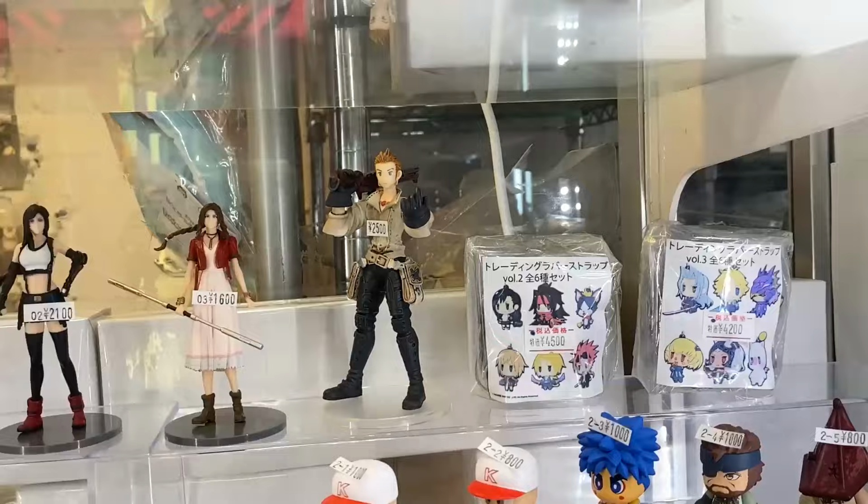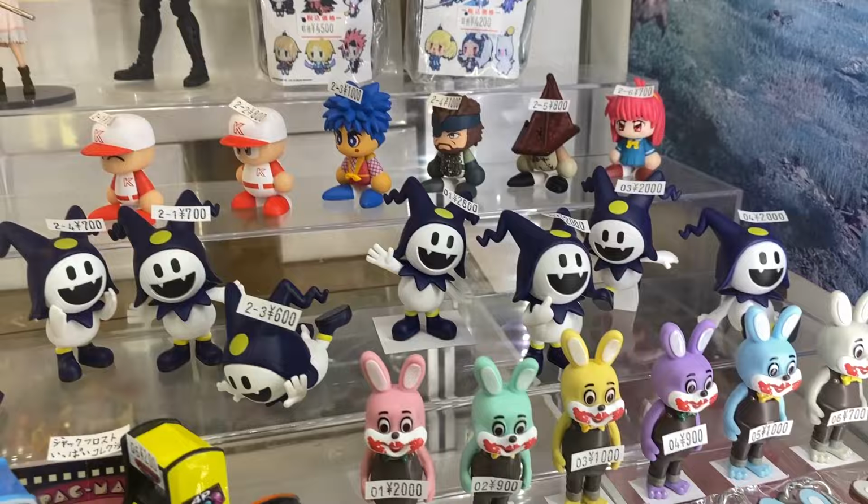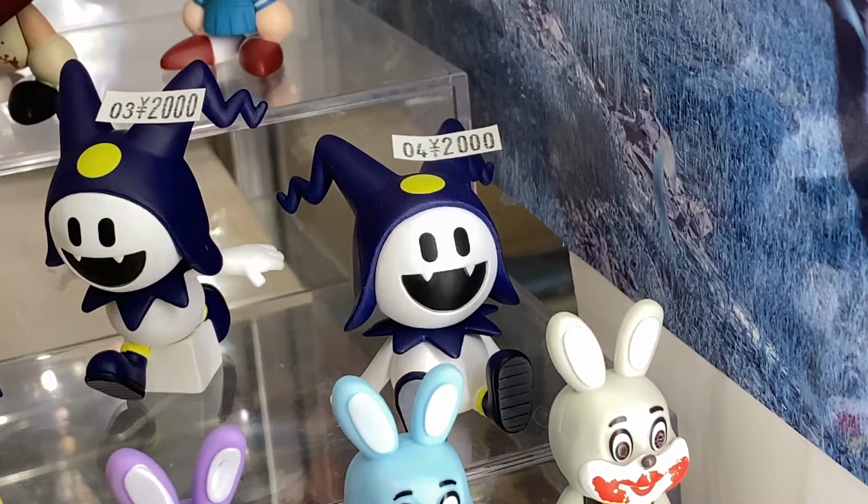Mystical Ninja Starring Goemon. That is cool. And Snake as well. Those are so cute. I might have to get those. They're $10 each though. All these ones of Jack Frost. I've got one of them. I got the sitting one. It was $3 when I did a Gachapon. Only 300 yen. There's some ones over here that are a bit cheaper, 700 yen.